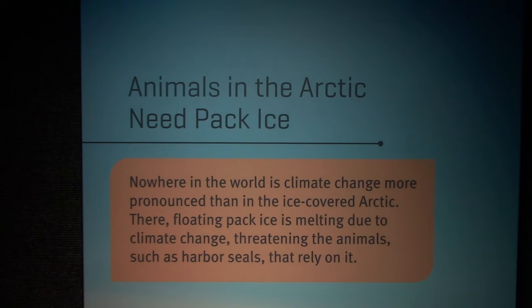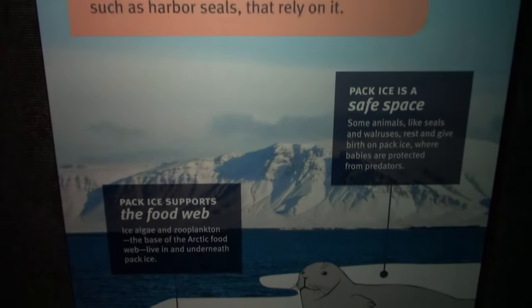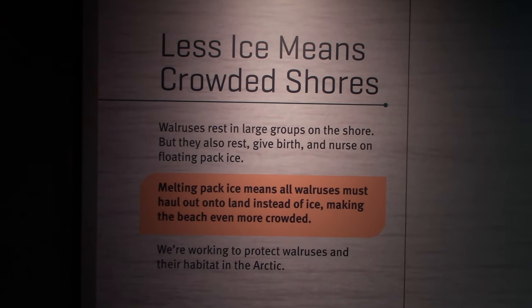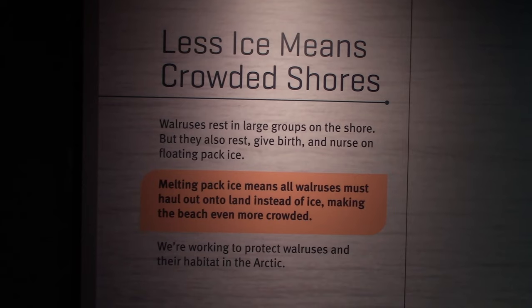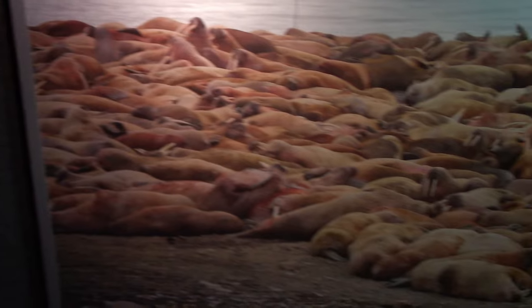Animals in the Arctic need pack ice. And Los Angeles means crowded shores.